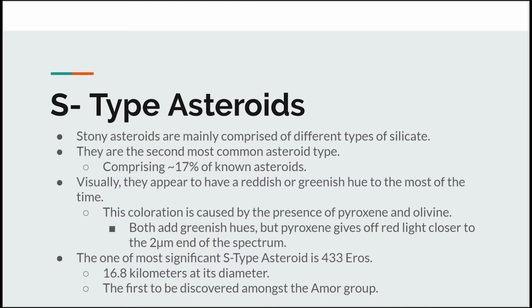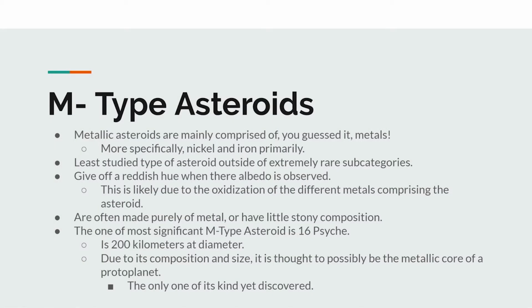The least common and least studied asteroid type is the M, or metallic asteroids, which are largely comprised of nickel or iron. These asteroids often exist as pure samples of their comprising metals, and due to this appear reddish as their metals oxidize. The most significant M-type asteroid is 16 Psyche, which is around 200 kilometers in diameter and possesses unique qualities which give credence to it originating as the core of a protoplanet, or one of the planetary bodies that originated shortly after the Big Bang.